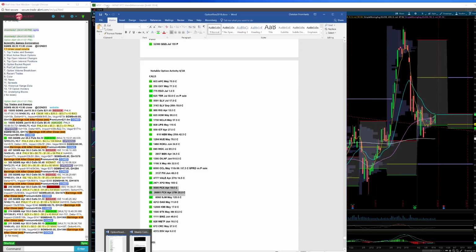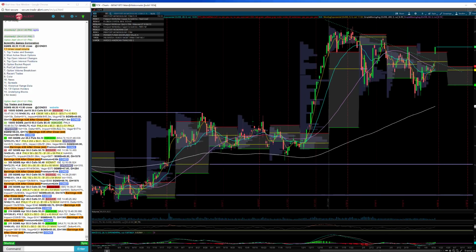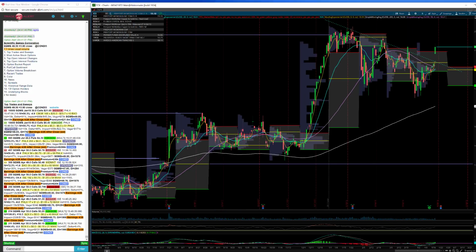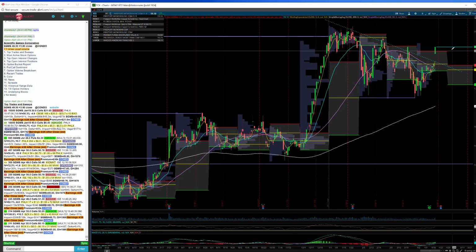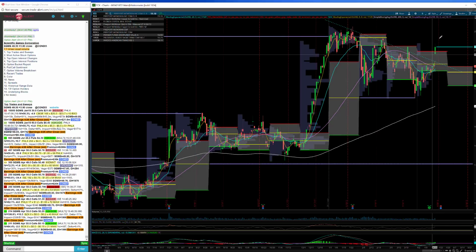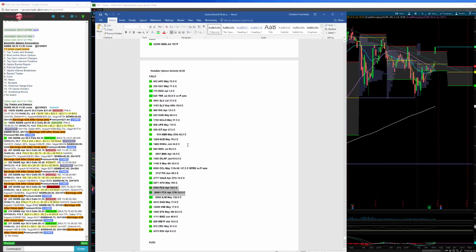FCX, I took a lotto in this trade today. I'm looking at a gap and go. Did not close exactly on the highs, but I like the move in copper. And I bought some calls for, I think, 33 cents or something like that today for next week's calls. It's what I call a lotto play, but I like the risk to reward just for holding for a couple days. We'll see if these things can go.